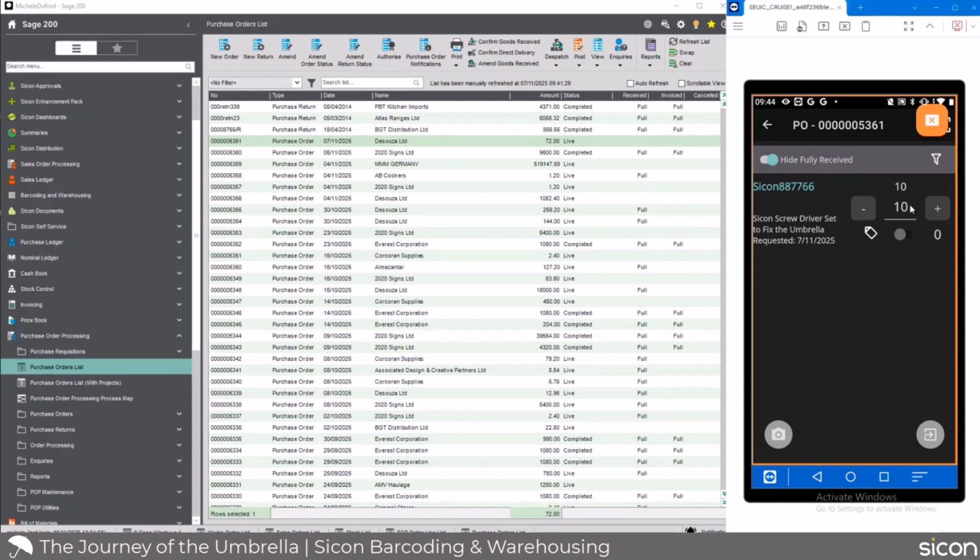So it may have the quantity, the serial number. It may also be that there's a batch number, and that against that batch number, there might also be a sell by date or a use by date that we also want to be able to store, all held within a single scan. No problem if you're not using complex barcodes.